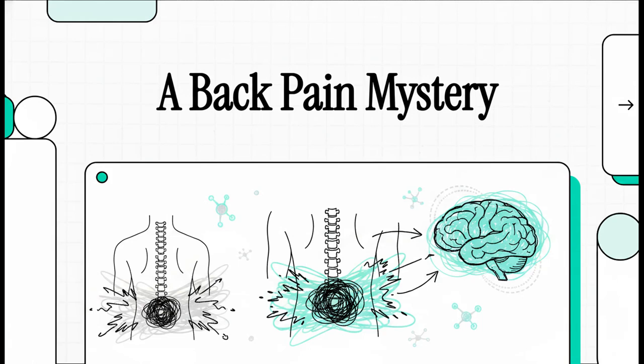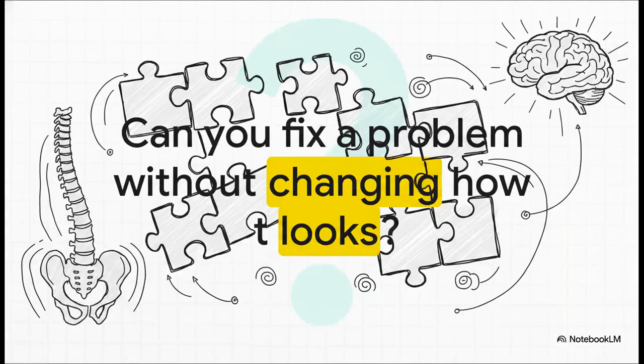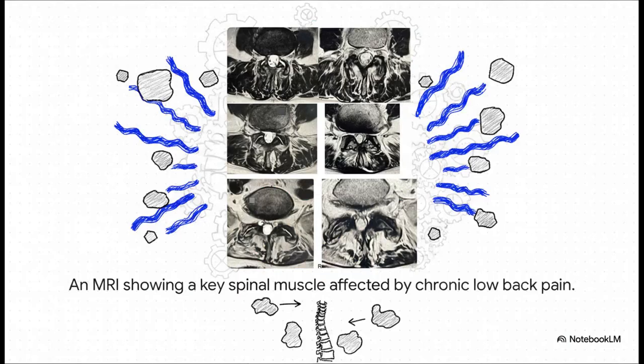Today, we're tackling a real medical mystery about chronic low back pain. Let's get into it. So let's start with a puzzle that's really at the heart of all this new research. Okay, so this is an MRI of a key spinal muscle.